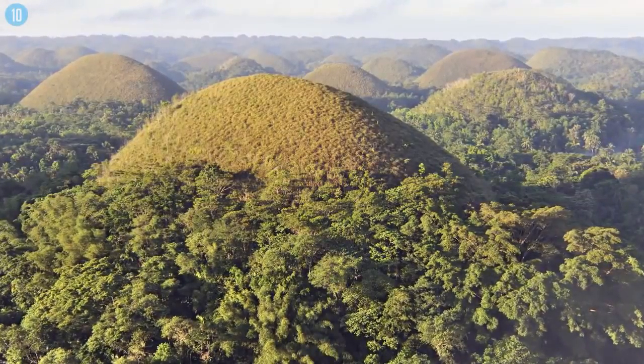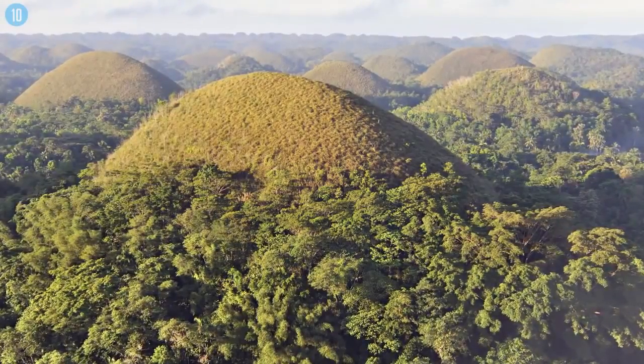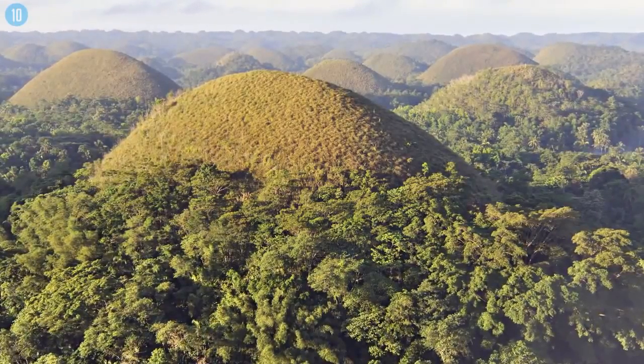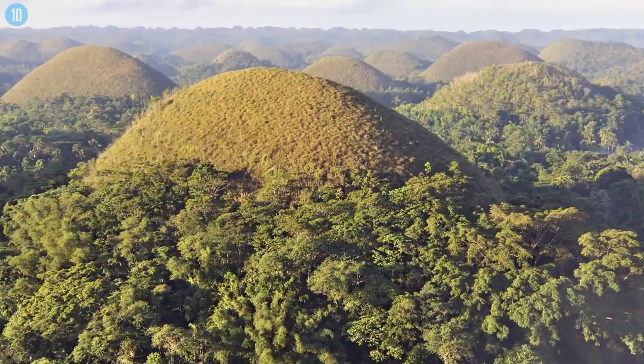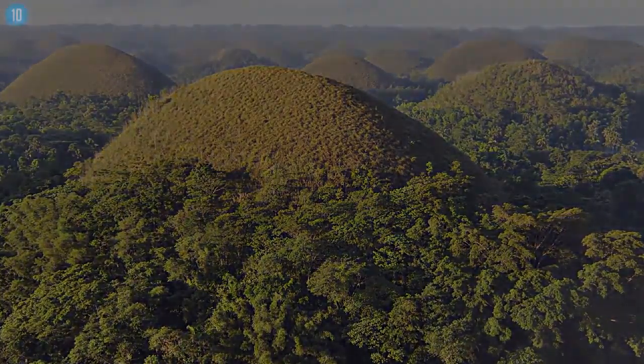Formed some 2.5 billion years ago, several theories concern their origin. One of these theories is the result of tectonic activity moving and elevating the limestone deposits on the seabed. Further adding to the mystery here, the hills are very regular in shape, with their perfect symmetry unexplained to this day.